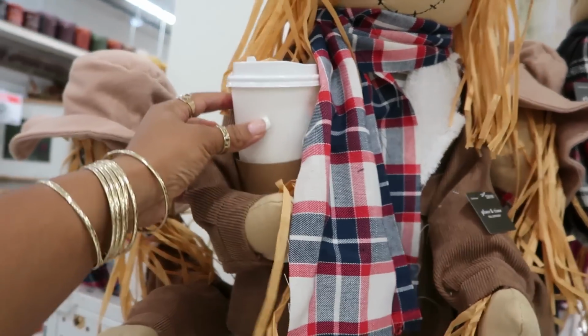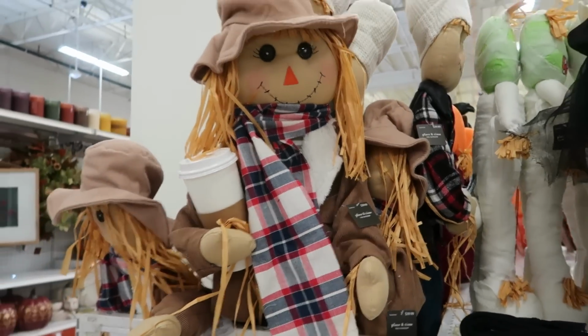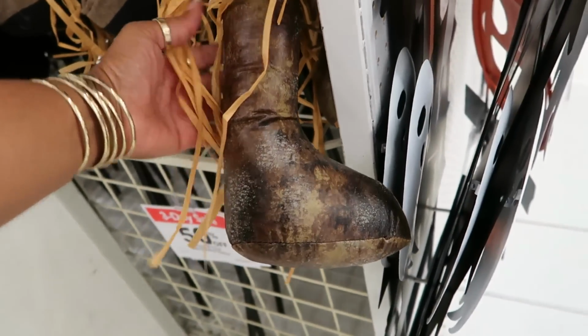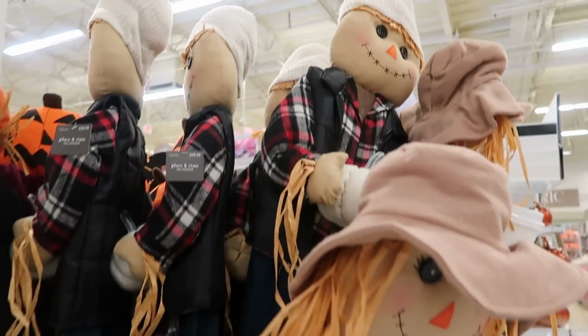She has on a corduroy jacket. She's holding her little coffee. She's smiling. She got her hat on. I said, let me see what kind of shoes they put on her. She got on her little UGG boots. I was like, okay, she is cute. I was actually thinking about getting that.